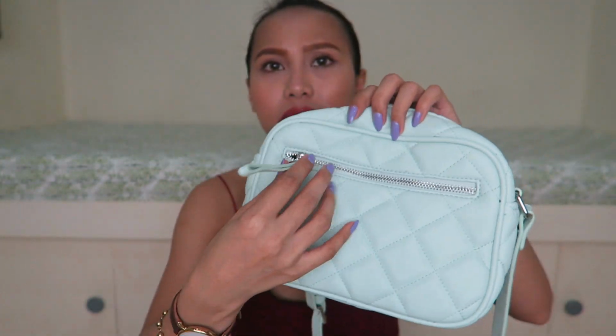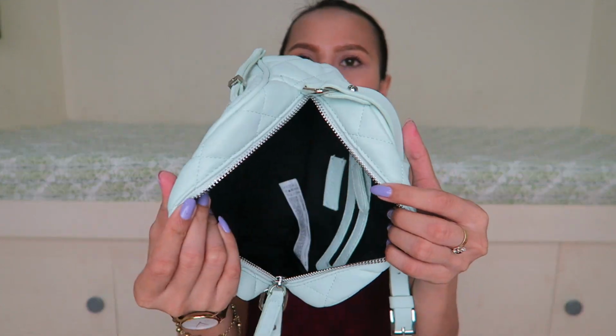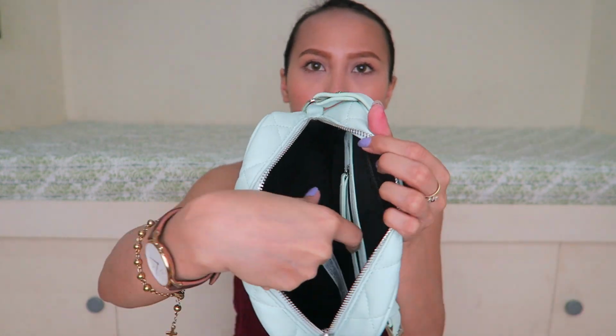Meron siyang isang pocket sa likod. Like that. Meron siya nito white. Ito mint green. And I think she has this in pink as well. I'm not quite sure though. Pero meron siyang 3 kulay. And yung loob, ganyan. Meron siyang isang pocket sa loob. I cannot wait to use this.